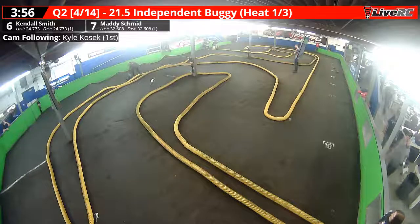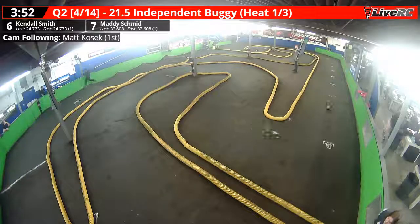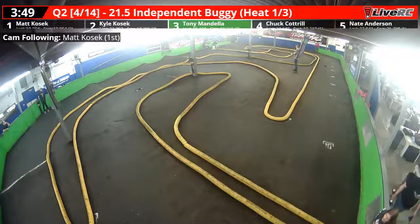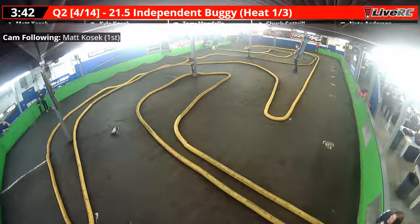Nate's starting to pick up some pace, starting to figure this thing out. Nate, one of our up-and-coming racers here at Trackside. New hot lap of the race, and the lead goes to Matt Kosek. Team Kosek up at the point.